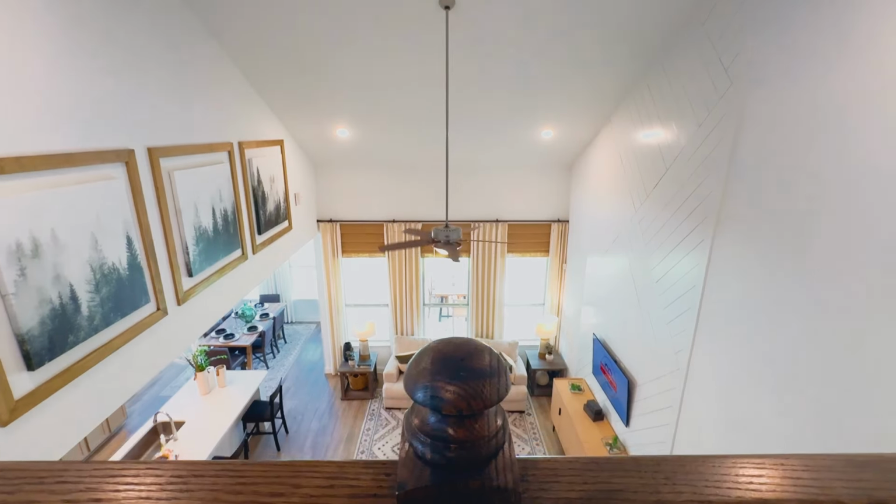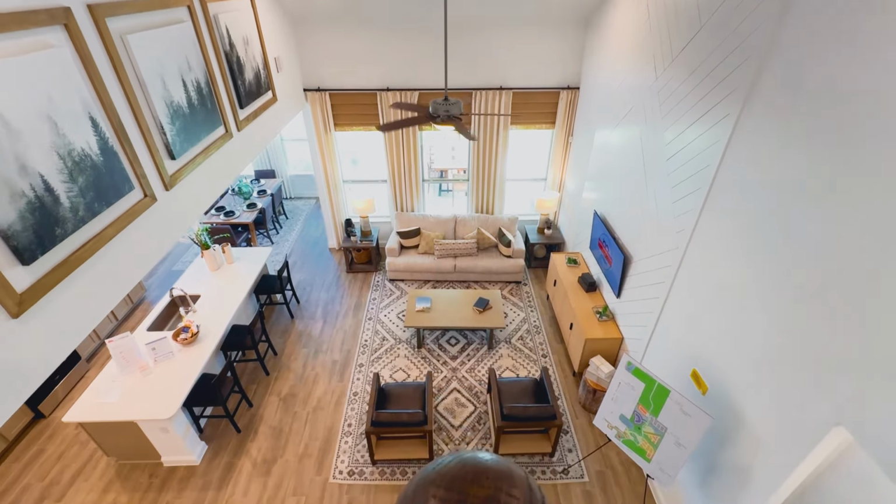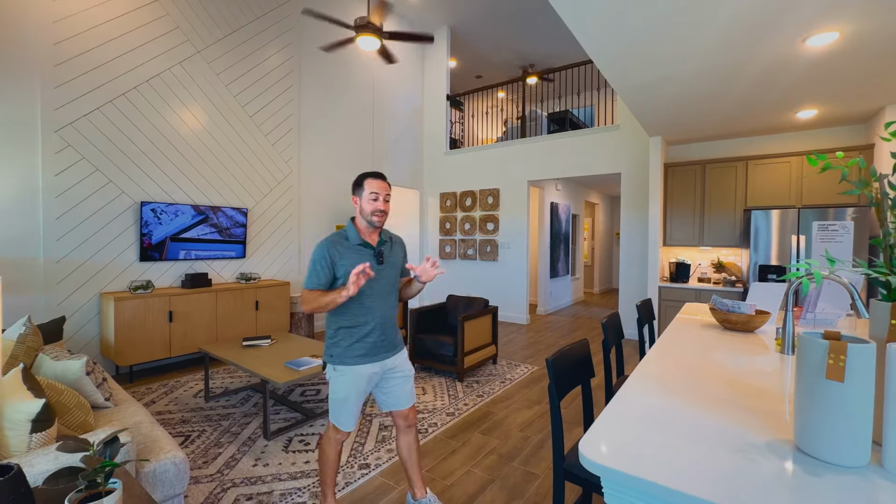You can kind of see how the ceiling kicks up and you've got the exposed kind of second story up there. And the second story here has just absolutely some of the best living space upstairs. These bedrooms are absolutely massive. But before we go up there, I wanna sit down, I wanna tell you about this area because a lot of you may not have heard of Fulshear before.